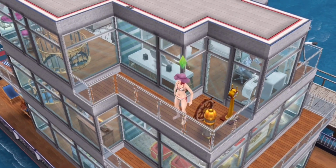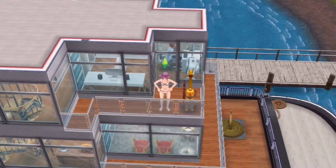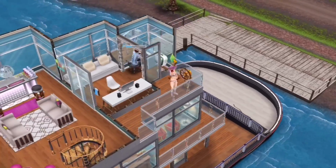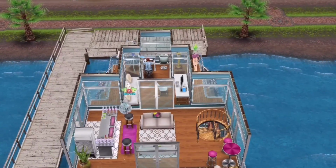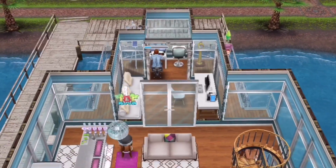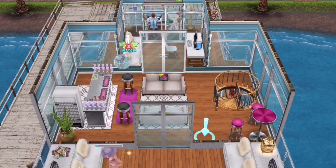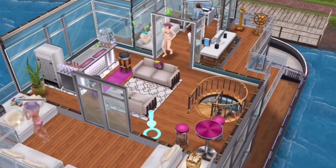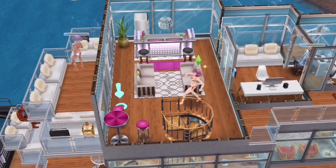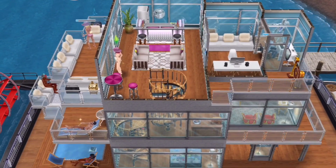And that's the final floor of my yacht that was inherited by Megan from her grandmother Carmen. This obviously is my first time of doing a tour of a boat type structure. The only other time I did do something like this was when I did the Ocean View Mansion, which has become quite popular, and I did say that you can replicate that on a boat lot.